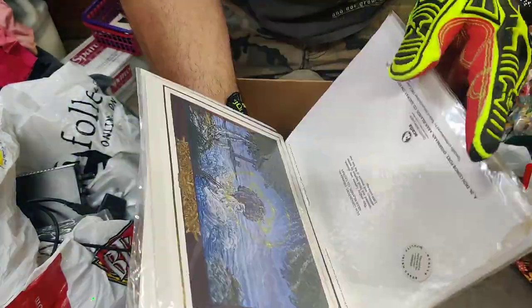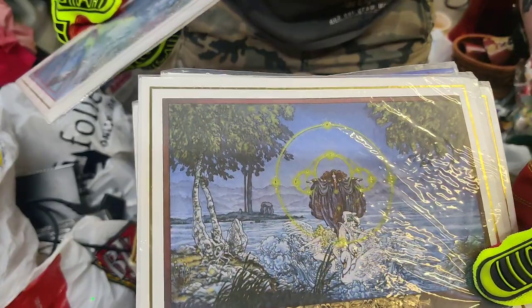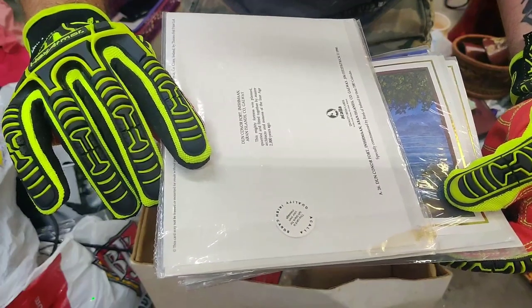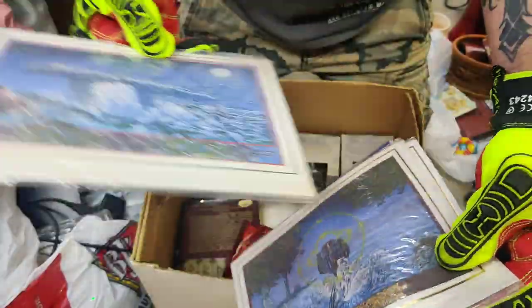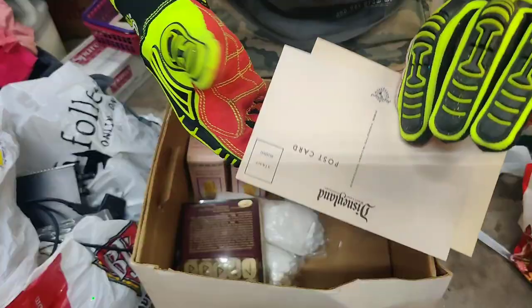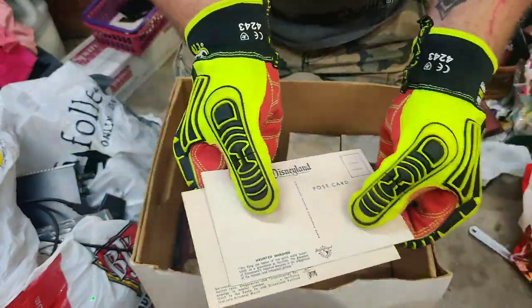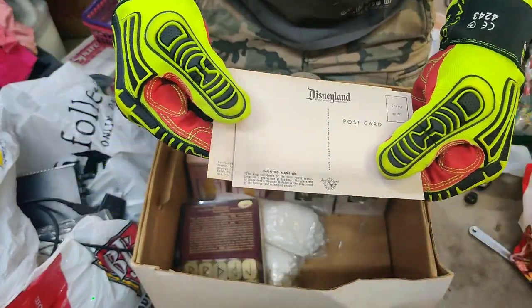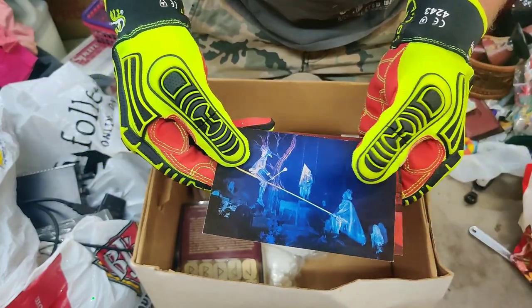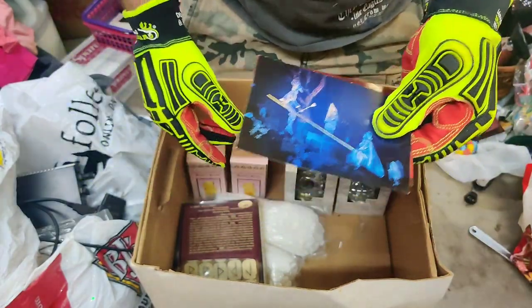And these are really pieces of art. They're just cards. Dunn Connor Fort, Jim Fitzpatrick, 1990. These could be worth something. Who knows? Oh, wow. Here's more postcards. These are both from Disneyland. Very cool. I'll make a postcard lot.